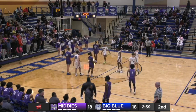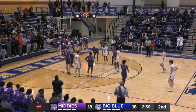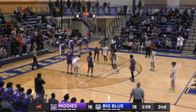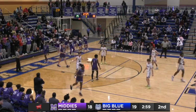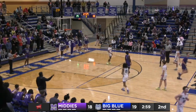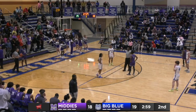Gets the first one to fall through. Holden does. 67% shooter at the line this year. As a team, Hamilton shooting just under 59%. Middletown on the other side, right at 68%. And he got them both. 6 points in the first half for Andrea Holden, and he has given the Big Blue a 19-18 lead. Our 8th lead change of this first half.